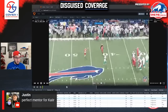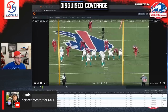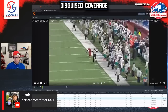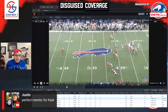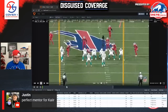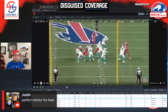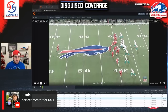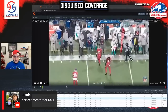And like Justin says, a perfect mentor for Kaiir. Honestly, yeah, Kaiir has physical tools. He needs to work on his technique and the way he approaches the game and sees the game and plays it, right? And I don't want to knock Tre'Davious White's athletic ability, but majority of his strength is in his mental game, his football IQ, and technique. Again, feet, hips, coverage recognition, route distribution recognition, route recognition as a whole, his hand placement, his ability to understand leverage, his ability to function in a variety of coverages and looks. Having somebody that technically sound is a huge piece to someone who's more of a raw ball of athletic clay like Kaiir Elam. So yeah, I think that's very well said, Justin.